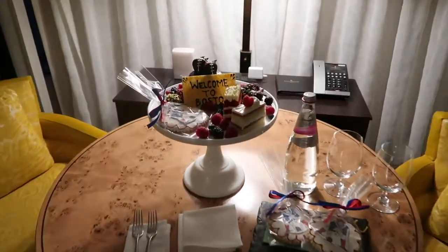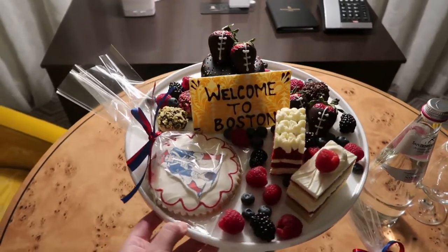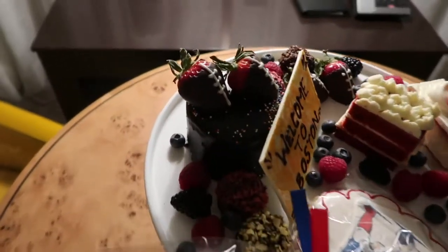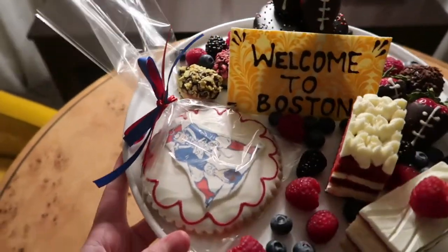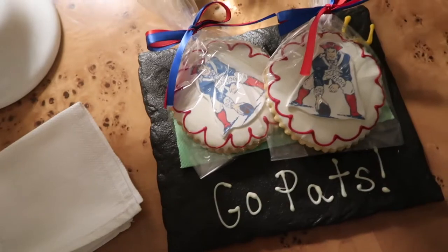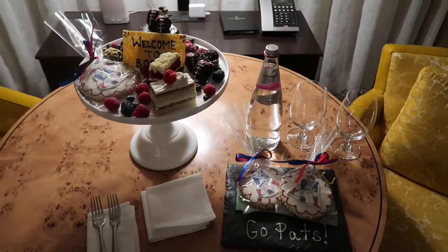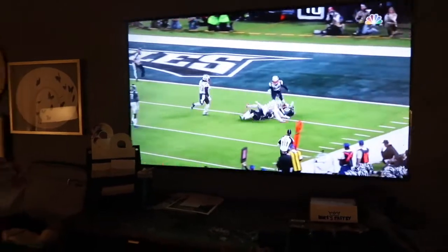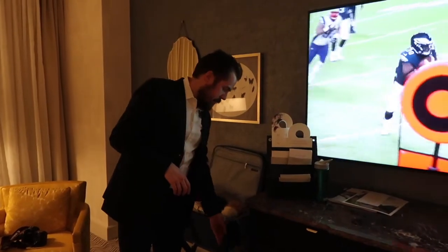Jake and I are feeling so spoiled. Tonight is the big Patriots Super Bowl game, and the Four Seasons came and brought us this darling treat spread to celebrate. And I'm dying over these little football strawberries, and welcome to Boston, and the cute Patriots cookies. This is the way to my heart. So now we just need to turn the game on because it's gonna start soon. Jake's all ready for dinner. We're gonna eat downstairs, and we will come back and see who won.